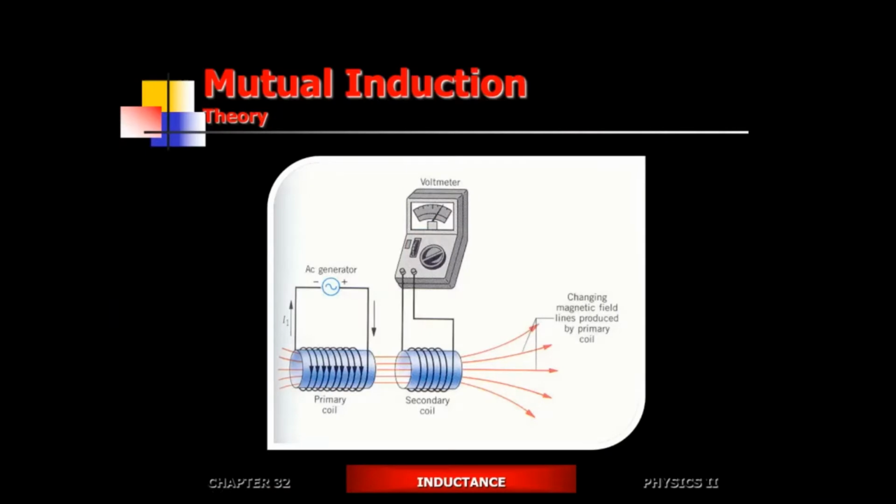All right, so the concept of induction. Believe it or not, we've actually done this concept without you guys noticing it, in the form of transformers. It's the same idea. You've got a primary coil, you've got a secondary coil, except you don't have an iron core in the middle. So what's happening is you get an alternating current, so the direction as well as the value of the current varies.